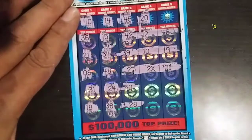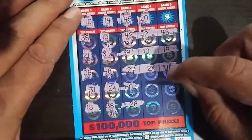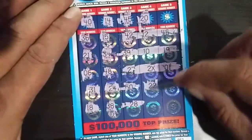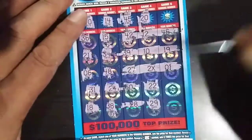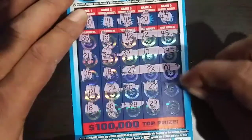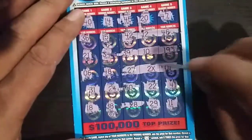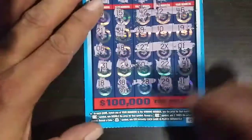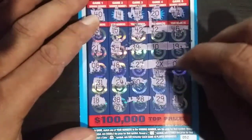All right, we got a winner right here, we got a two-time symbol, so it starts on $5, it should be a $10 winner. We have 20, two-time symbol. All right, good way to start the session. 29, let's go up here with 47, 46, 41, and 11. All right, we got a winner here, two times. As it shows at the bottom, the 2X. Let's see, $5. All right, we got $20 back. Not bad to start this session. The $20 on ticket 52.